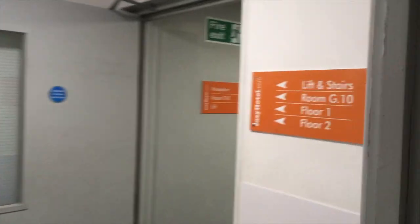I'm completely lost. What's my room number? Oh yes, 14. But it's very confusing. Look at all these signs. Well, I'm not sure about this above my room. This is my room. But the rest of the corridors are lovely.